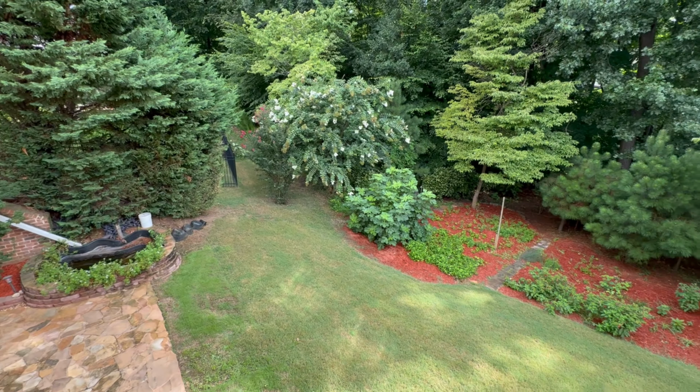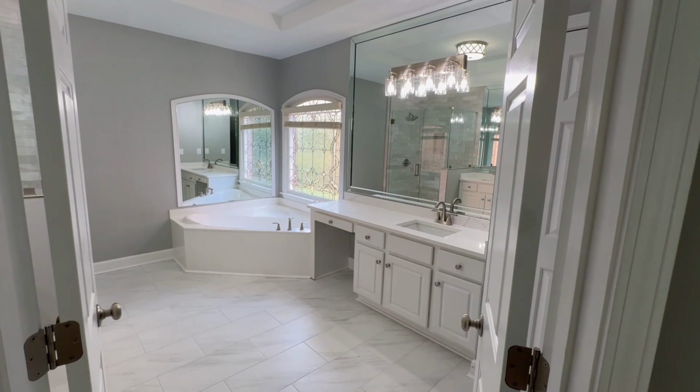Going back inside, on this level is the owner's suite. The bathroom has been renovated as well. They did a really good job. You have 2 vanities, a frameless standalone shower, and a soaking tub. Plus, of course, a walk-in closet.